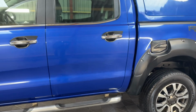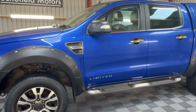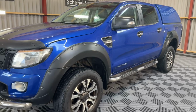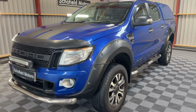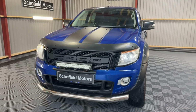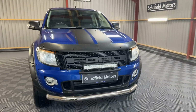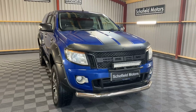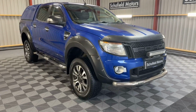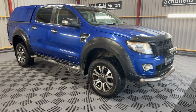So including the service that we will place on the vehicle, it will have 13 services in total. In addition, we also put a fresh 12 months MOT on the vehicle, and that will also include taking care of any advisories that there may be.